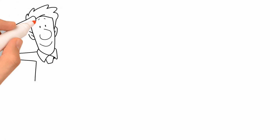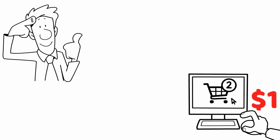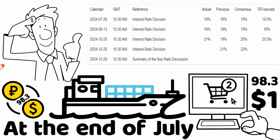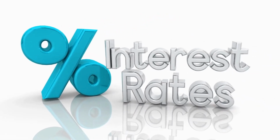To understand the impact of the ruble's depreciation on prices, consider an example of an imported item priced at $1 in the international market. At the end of July, the exchange rate was about 84.5 rubles per US dollar, meaning that this item would cost 84.5 rubles in Russia. Today, however, with the exchange rate closer to 98.3 rubles per dollar, the same item now costs 98.3 rubles in Russia. Despite the international price remaining the same, this marks an approximate 16% increase in price over just a few months, surpassing the current inflation rate. Essentially, as the ruble continues to weaken, all imported goods, from technology and machinery to everyday consumer products, become more expensive for Russian buyers. To control this inflation, the Central Bank of Russia has raised interest rates.